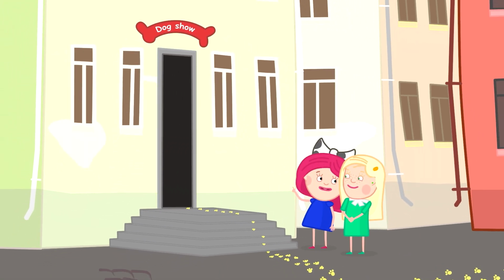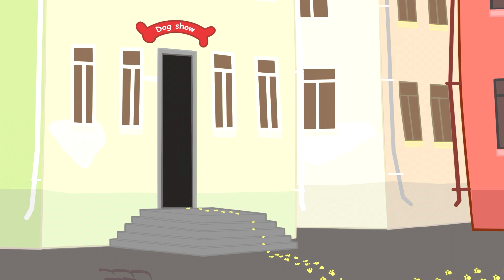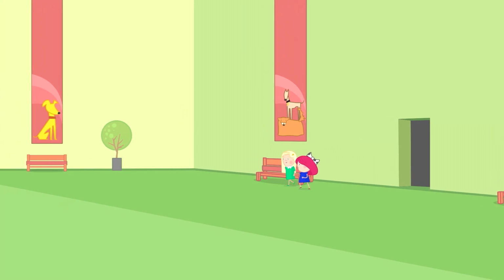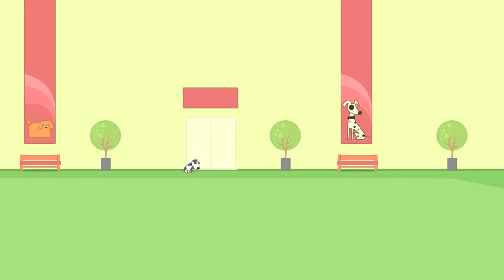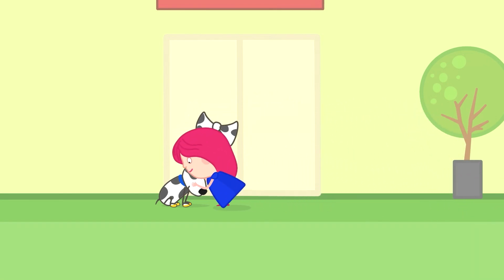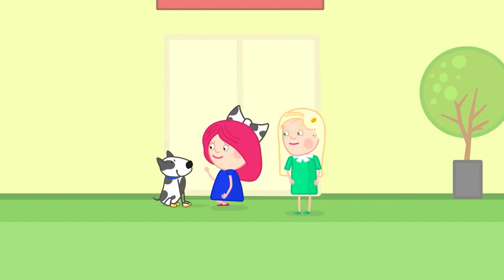Look, Amalia. There is a dog show here today. Do you see Spotty? There he is! I'm so glad we found you! Huh? Do you want to take part in the show?